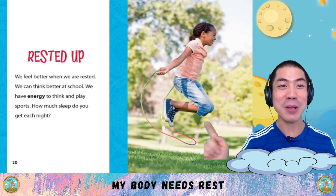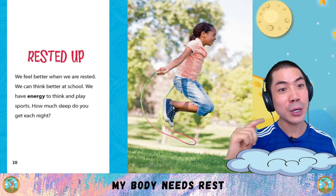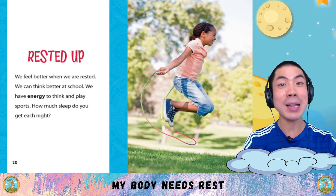Rested up. We feel better when we are rested. We can think better at school. We have energy to think and play sports.